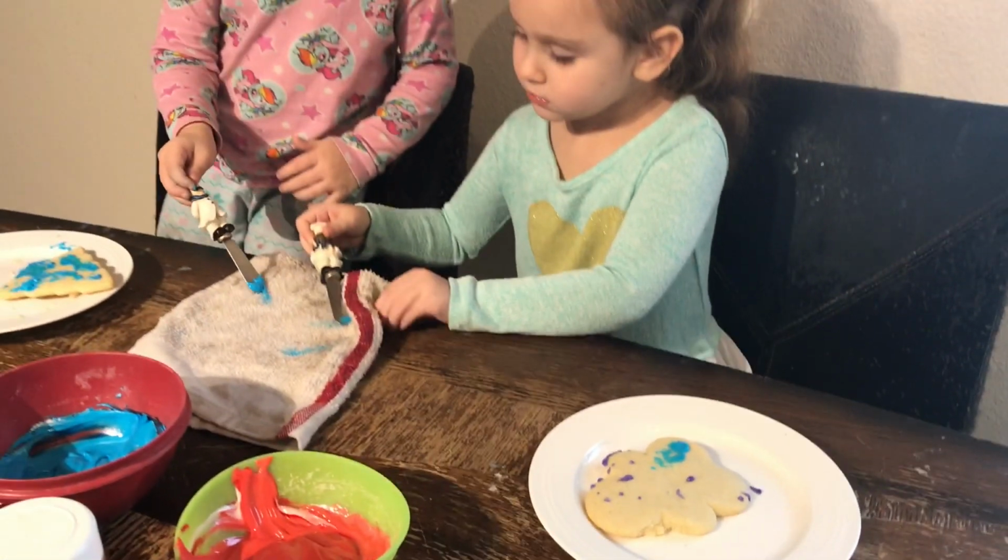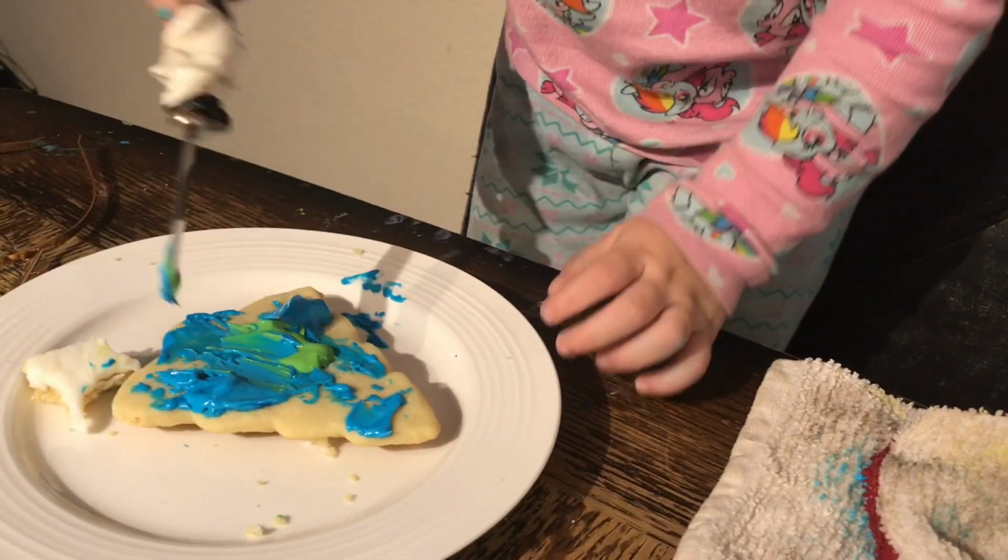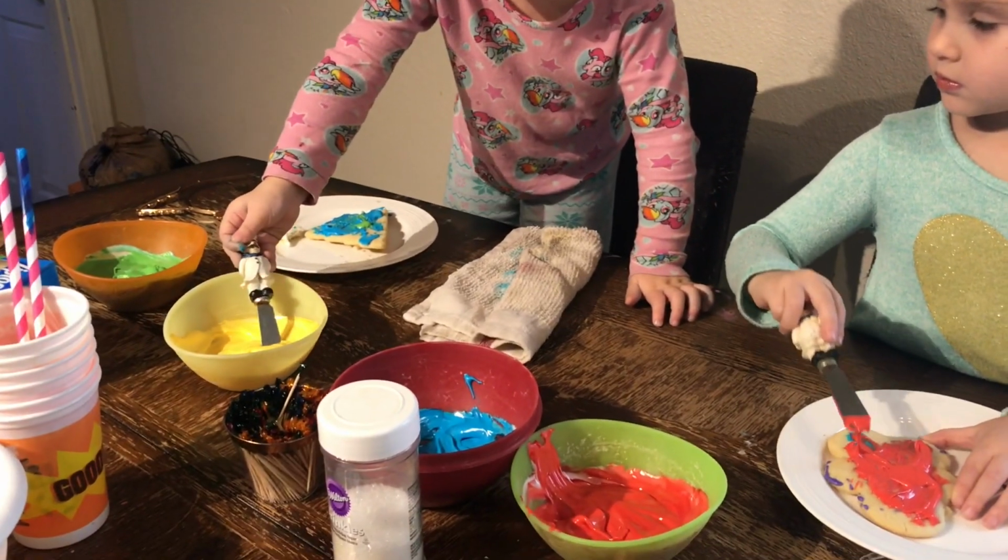Decorating cookies is one of our favorite things to do around the holidays. If you guys want an in-depth tutorial on how to pipe royal icing, just let us know. The kids definitely love mixing the colors together and making the colored icing, and it's a great way to learn colors.